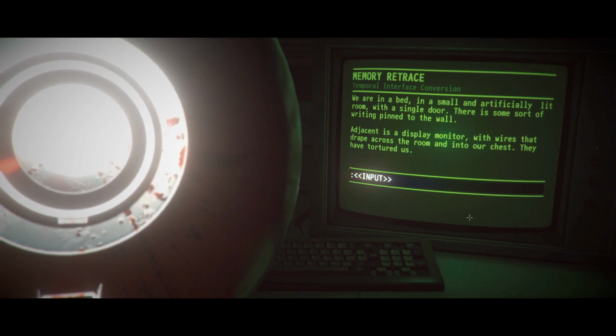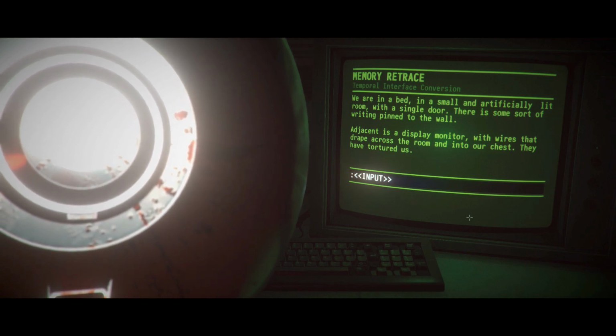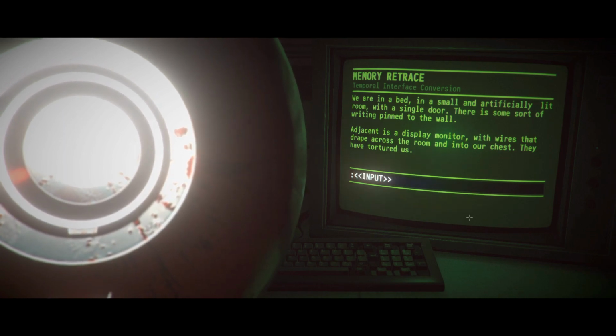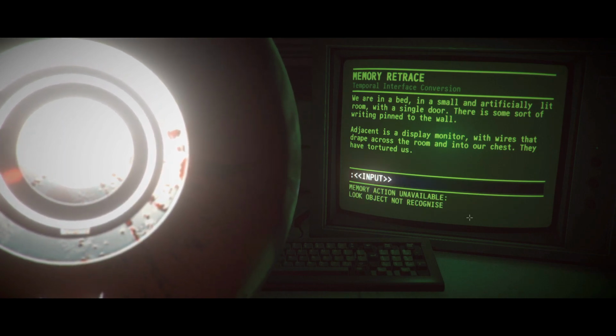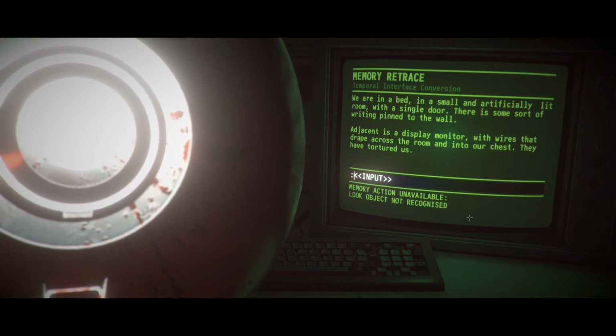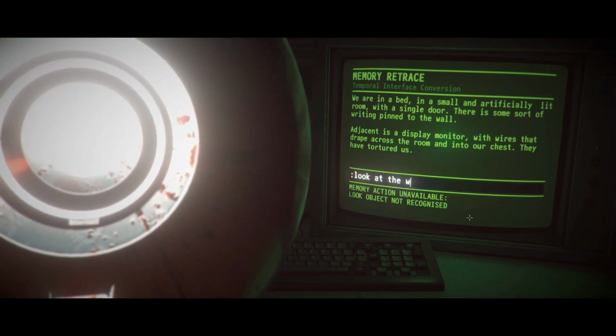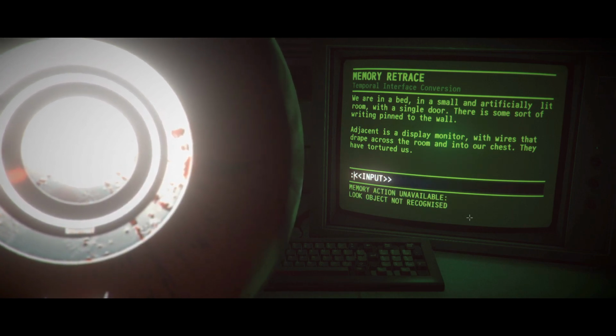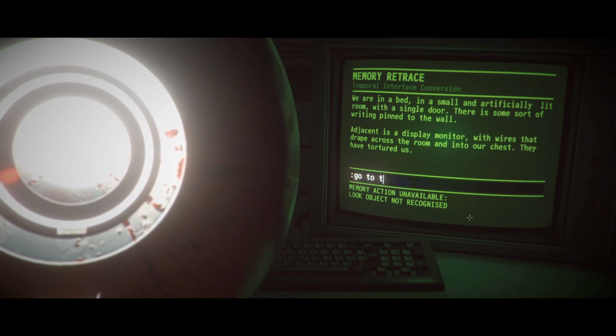Okay, there is some writing pinned to the wall. Look at the wall. What? There is some sort of writing pinned to the wall. Look at the wall. Well, I guess it's not important then. Go to the door.